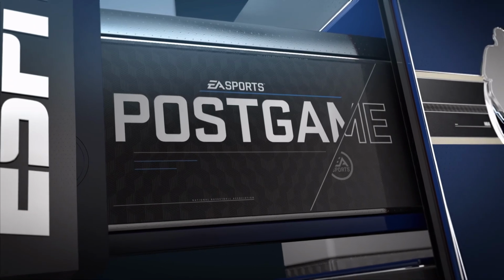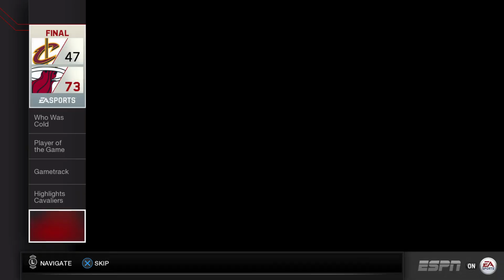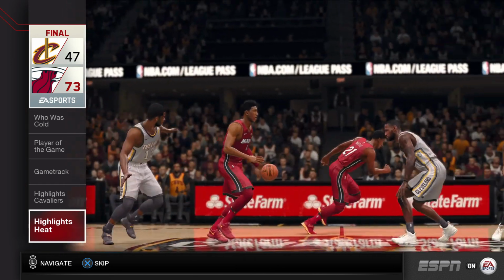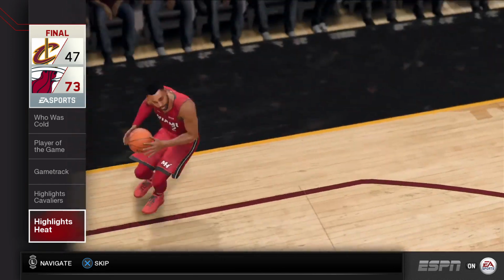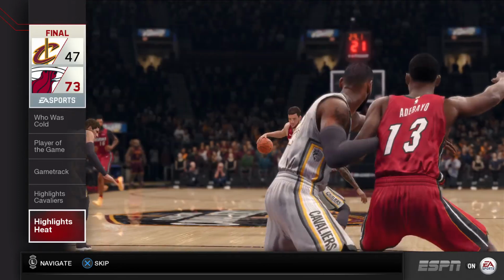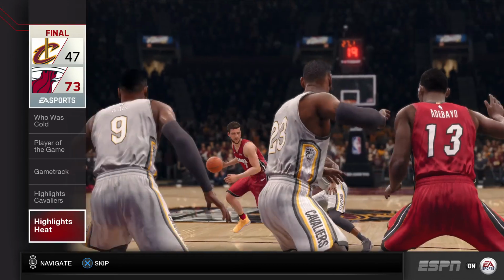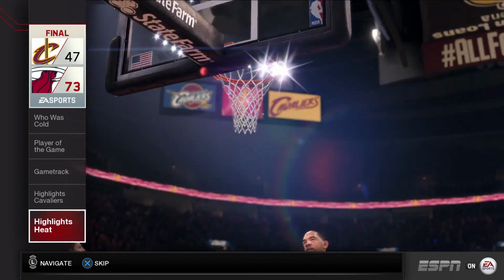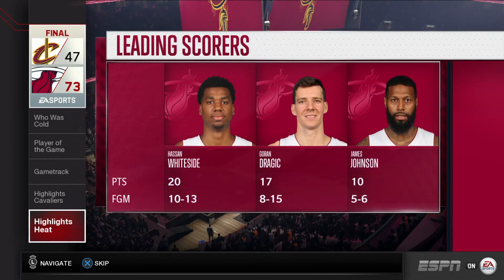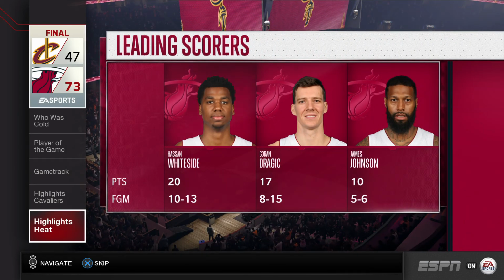Game wrap up. The Heat put on a show in a blowout. The scoring display they put on is going to be hard to forget. It's hard to imagine anyone doesn't come away impressed with how effectively they score their points. What you see here is how the majority of the points were scored for the Miami Heat.